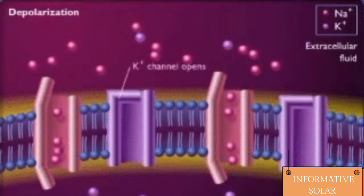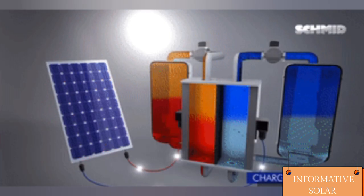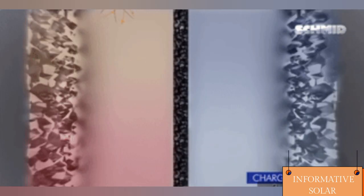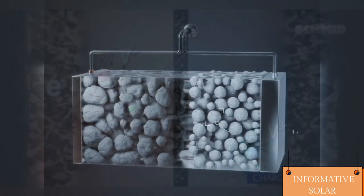From lithium to sodium, magnesium to graphene, calcium to sulfur, dozens of distinct battery chemistries are being engineered into the backbone of tomorrow's world. This video is your high-voltage tour of what's being built right now and what's coming next.